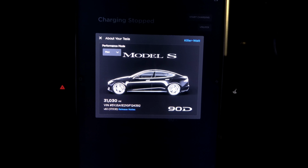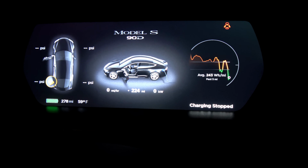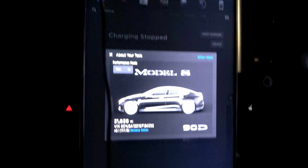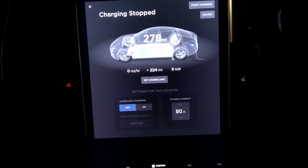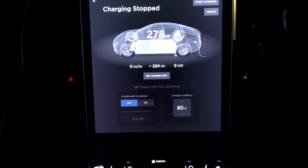This is the 31,000 mile range update. We have 59 degrees Fahrenheit outside. It was about 65 when we got here. And we have supercharged to full. It is at 278 rated miles. We added 224.